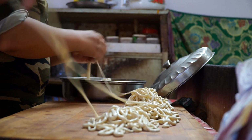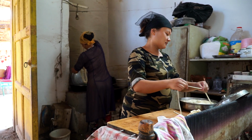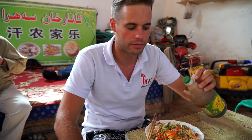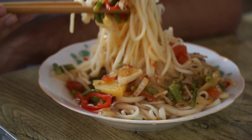Here we have our host behind us making fresh noodles with her hands. They come in a big pot with the dough already done beforehand, and she threads them individually. And so these are going to be lunch today. Okay, so here we've got the finished product of what our amazing hosts have made us. These delicious noodles go great with some vinegar. And now for the best part.